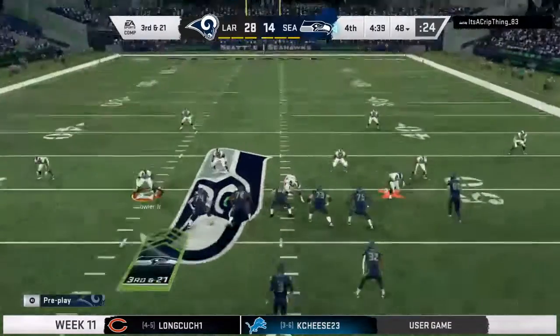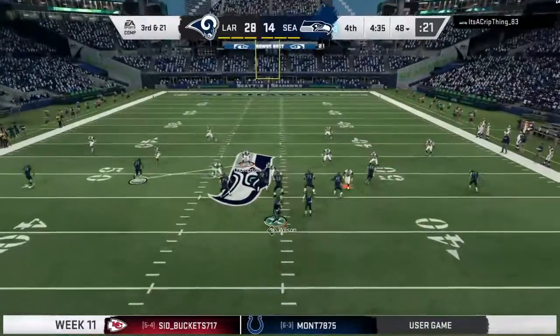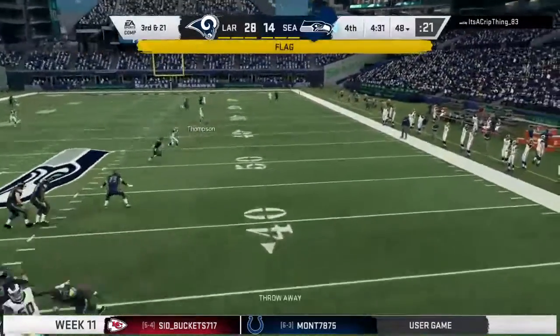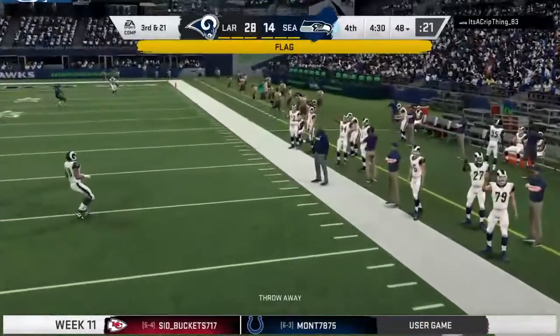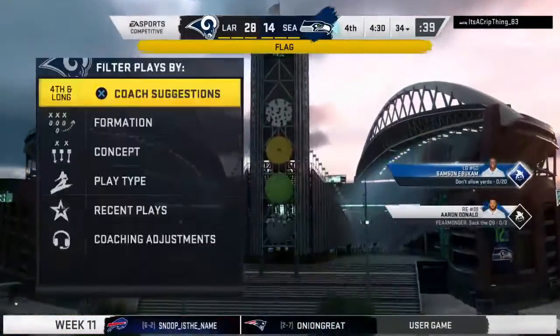Wilson of the Seahawks looking for something big following the sack. It's third and long here. To throw is Wilson. That's incomplete, but there is a flag down, so hang on. A big call coming on third down.